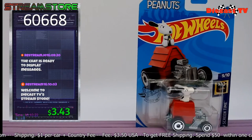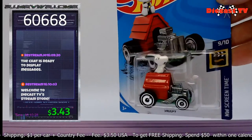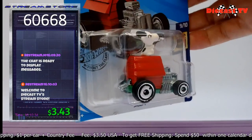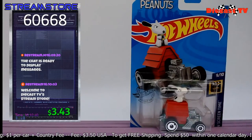For all you Charles Schulz Peanuts fans, here's the Snoopy. Snoopy has got his doghouse tricked out with American Muscle. Check that out. Snoopy is full of surprises. He's got some pipes sticking out the back of his doghouse. He's going to get somewhere fast. Very cool. Charles Schulz will have to smile.